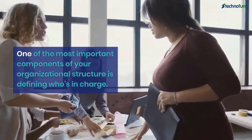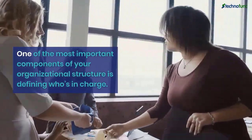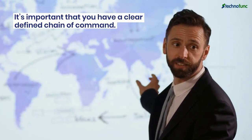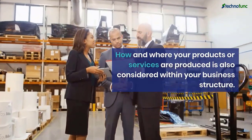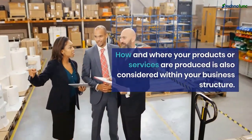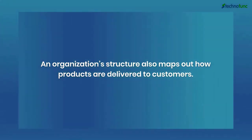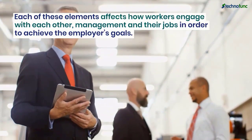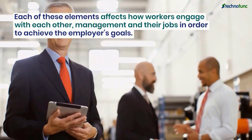One of the most important components of your organizational structure is defining who's in charge. It's important that you have a clearly defined chain of command. How and where your products or services are produced is also considered within your business structure. An organization's structure also maps out how products are delivered to customers. Each of these elements affects how workers engage with each other, management, and their jobs in order to achieve the employer's goals.